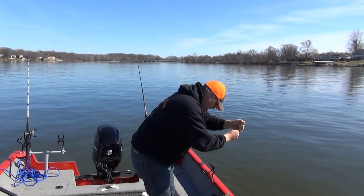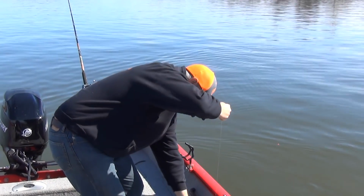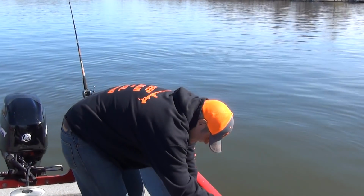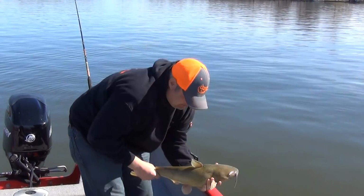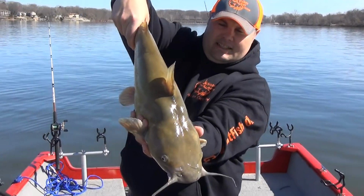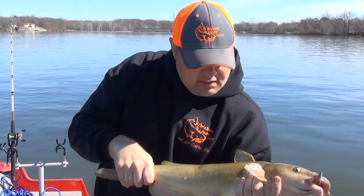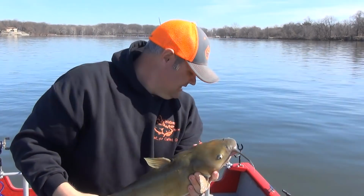Another healthy, good-looking fish. Real thick. It's not a very long fish, but looks like a little bodybuilder. Having a hard time getting my bottom hand around that thing. He's so thick. Nice little fish. He's got parasites on him, and he's getting some of those dots or warts or whatever they are under the skin.